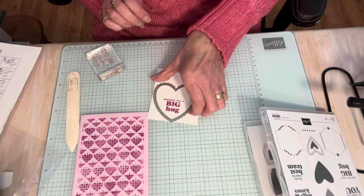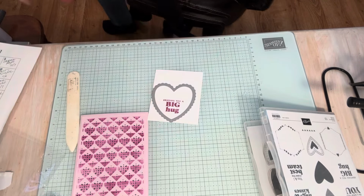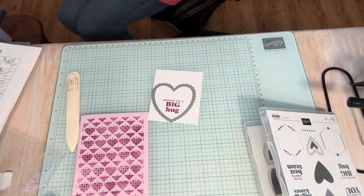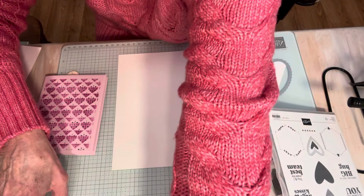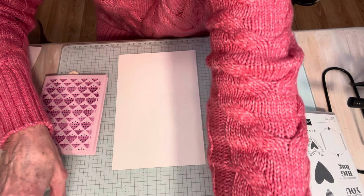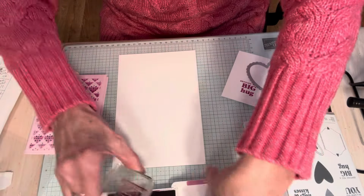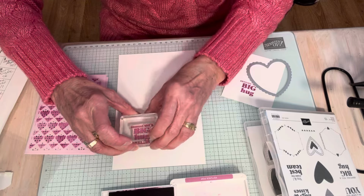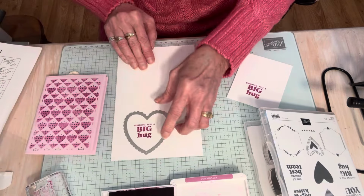Okay, let me see something real quick. I think I need another piece of cardstock. Not happy with that. Let's redo that, because I want that sentiment centered. I don't want it way down low on the heart. I want it up higher. So I'm going to put it like right there. See if that's better. Yes.